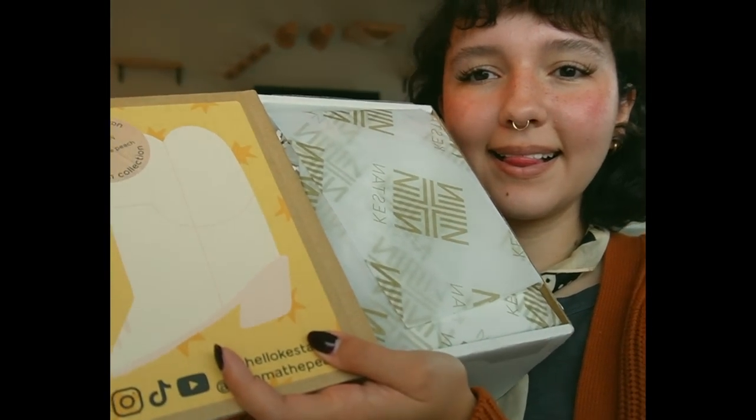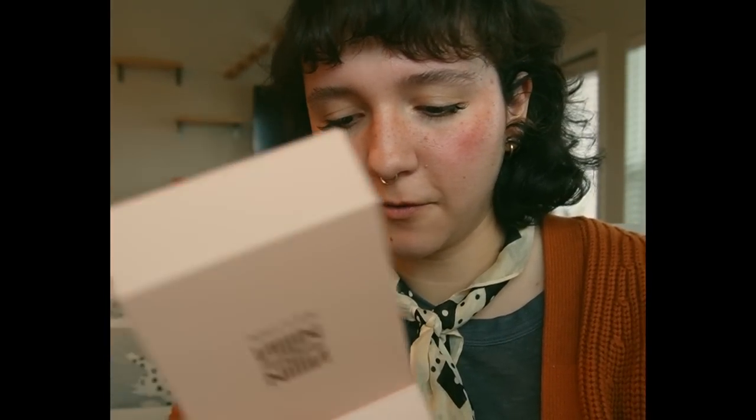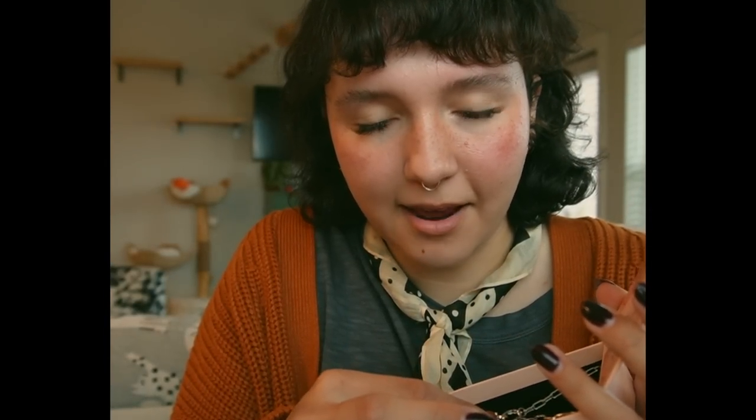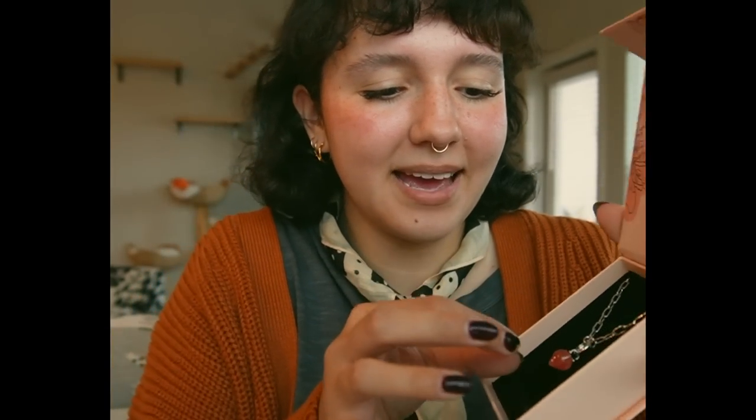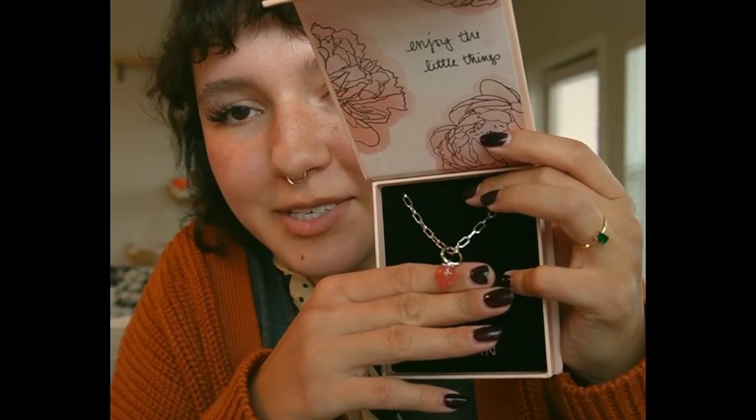Oh, cute. Ooh, the boxes. So you guys may or may not remember that Apple Cheeks or Tiffany has made a collection with Keyston before, and now I have made a collection with them, and this is the first charm, which is a peach. Excuse my dog, please.